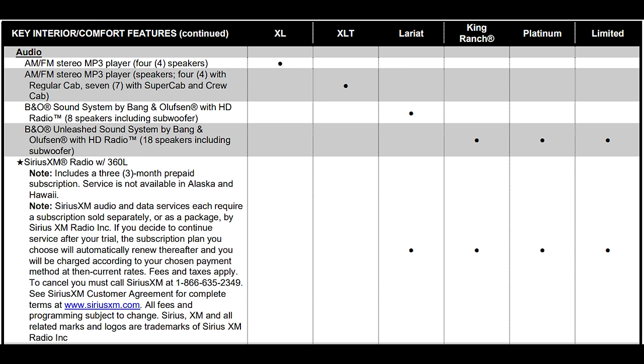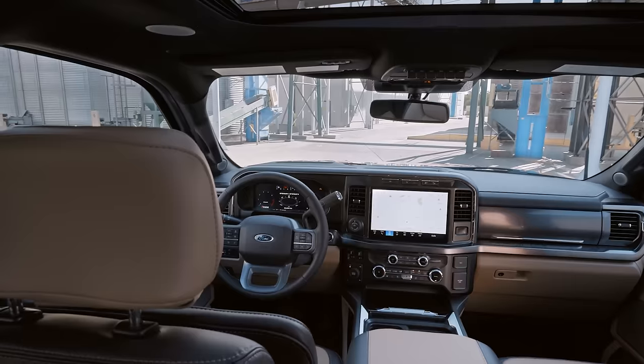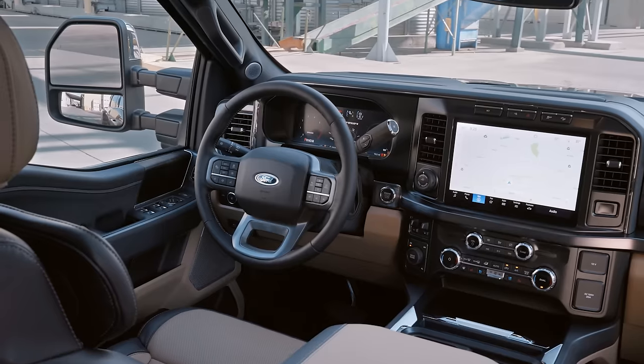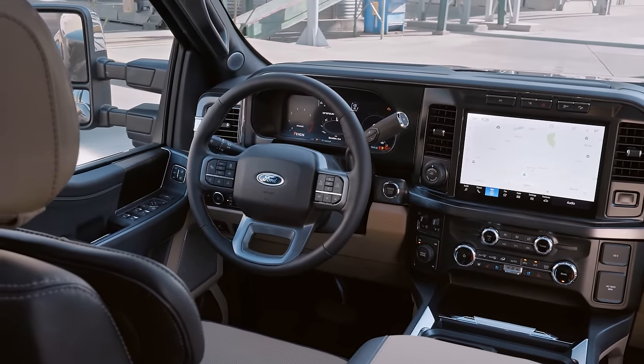But where it gets really interesting is when you look at the King Ranch and also the other trim levels, King Ranch, Platinum, Limiteds, those kinds of things. With that, you get standard B&O Unleashed, which is basically Ford's ridiculous audio system that has 18 speakers in that small cab. I've heard it in the F-150 in a couple different versions and in Expeditions, and they really do a good job with those audio systems, especially for the money.